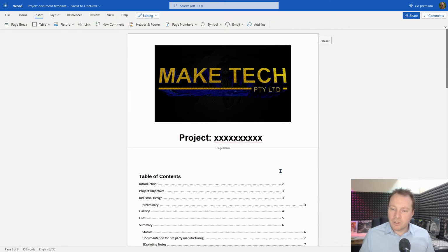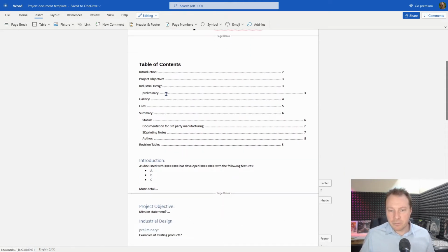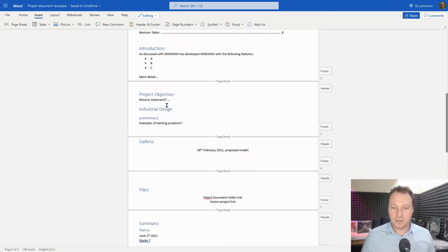Okay, so from there we've got the cover page. If this is for a third-party client, you want to make sure they've got the client name prevalent on the cover page. You've got the table of contents here. That'll vary from project to project, but most importantly, you want to have a mission statement that's clearly defining what the goal is for the project. And under the project objective is where I've got that mission statement.